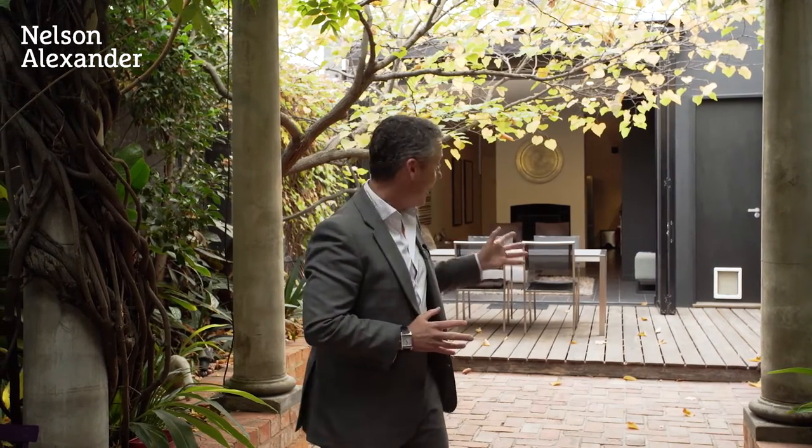So as you can see, the home provides a warm and inviting living environment, the perfect Melbourne lifestyle. And it flows out here to this really tranquil courtyard garden. It's private, it provides a really serene, entertaining area.